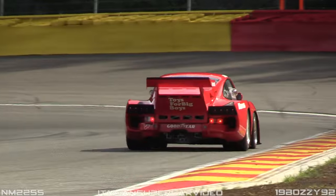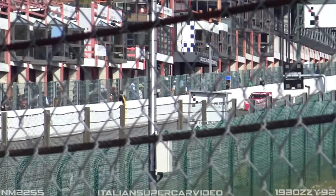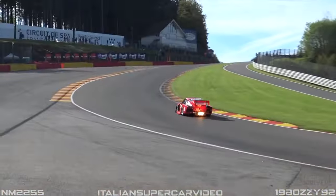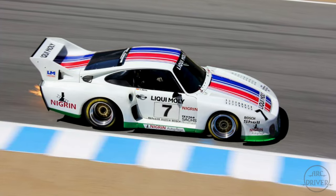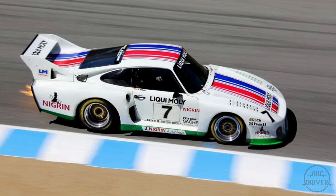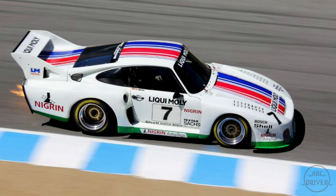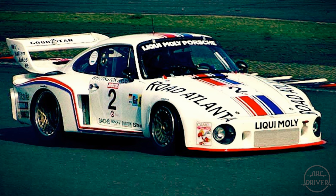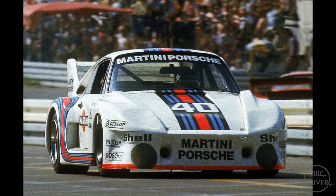The K3 wouldn't be the only new 935 for the 1979 season, because for the first time in 4 years, a new company would come along to challenge Kremer. Driver Reinhold Joest started his own racing team, Joest Racing, in 1978, and he was looking to make his 935-77As more potent for the 1979 season.